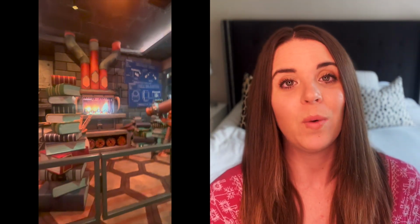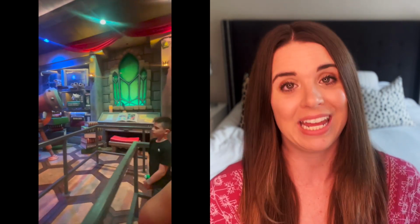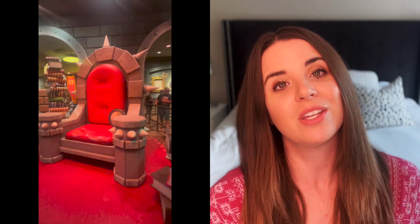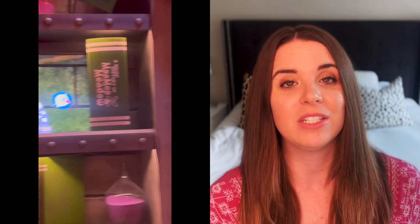Just be prepared for a long line on this ride. It was about 85 minutes when we were in the line, and honestly, that was on the very low side. I saw it go up to 180 minutes while we were at the park. So just know it's a long line, but it goes fast. Universal does a great job at making the waiting areas kind of part of the ride experience. So they have themed decorations all throughout the waiting areas, and this line moves pretty fast.